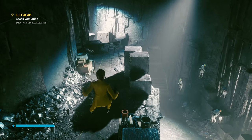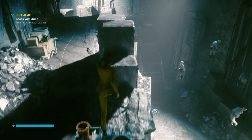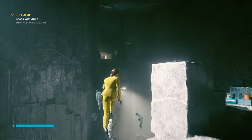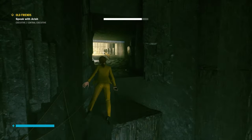Like, where the heck does this go? I haven't been over here either. I mean, I walked along there, but not up here. Certainly never went over here.